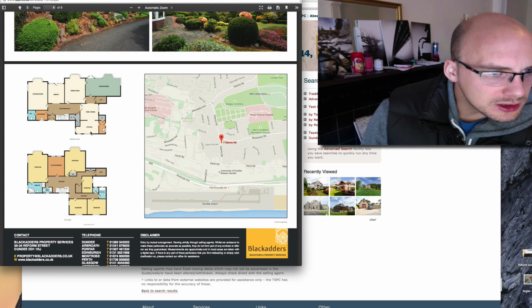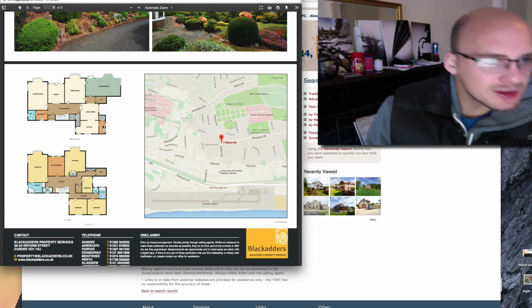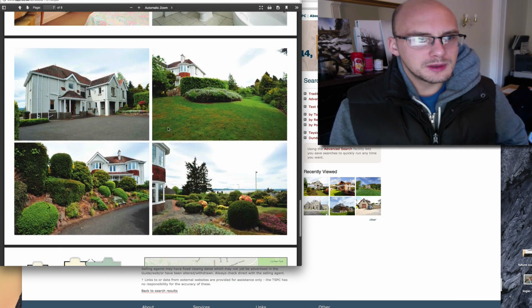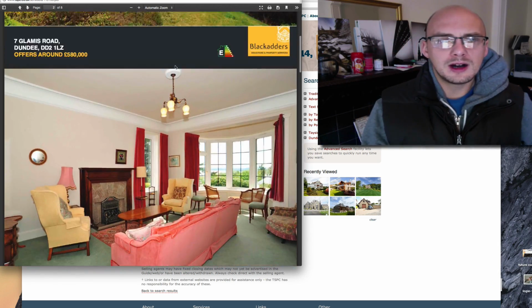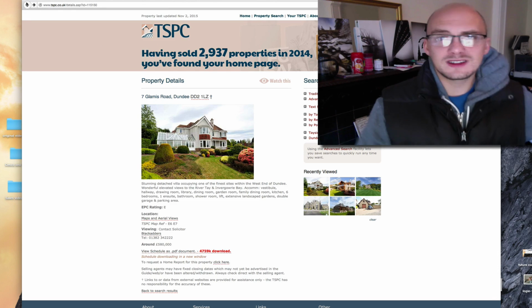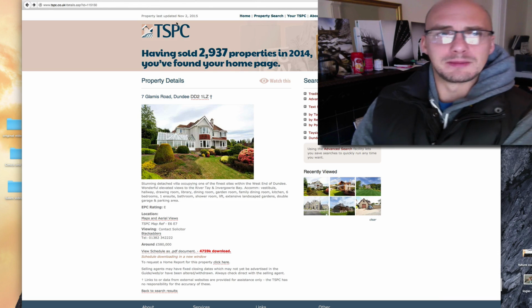The kitchen seems to have 1, 2, 3 windows, and that goes to the utility room. So yeah, we missed all those bits of information. But otherwise, this gets like a 5 out of 10. It could definitely do better. Let's see another one. I hope you're enjoying this, because I'm just doing this for fun. I'm not trying to actually make a point or anything.